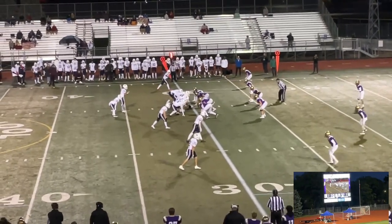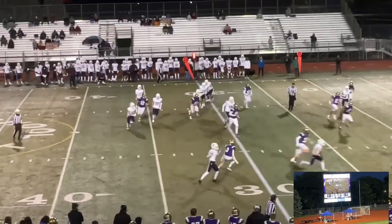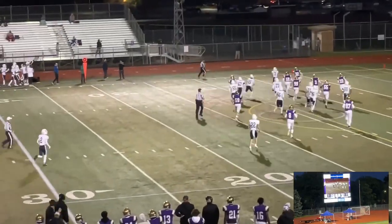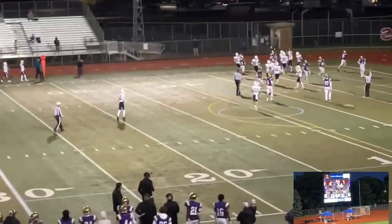Trips right. It's going to be a screen. You got a hold there. They got to throw that pass. Yes, he's got back. He's got a lane. He might go to the end zone. And touchdown.